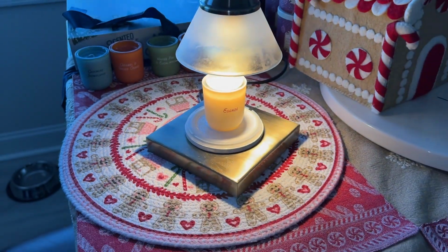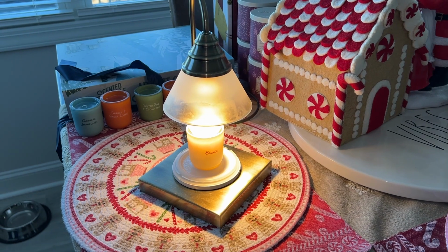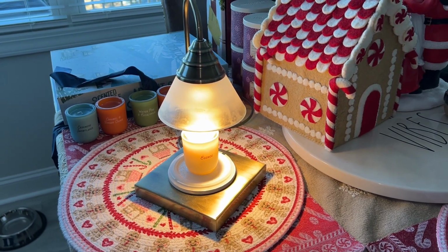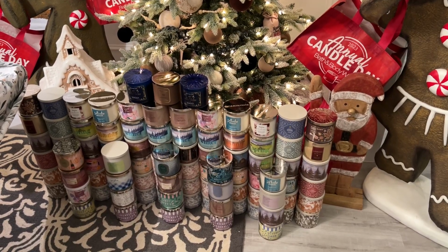So while this is going under the warmer, I will show you a quick clip of how I tried my best and struggled at creating my candle tower for Candle Day. All right, y'all, here they are in all their glory.